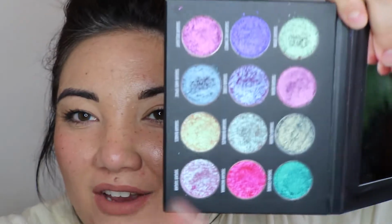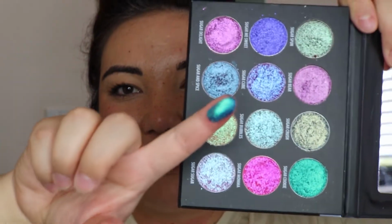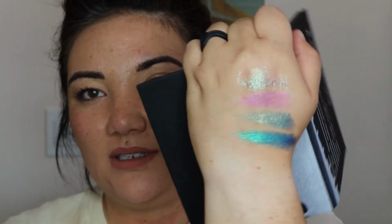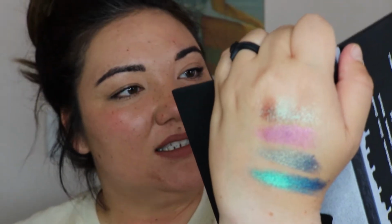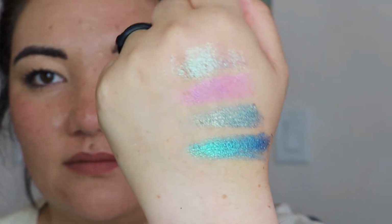This one's Sugar Cookie. Oh my gosh, that looks insane. When I look in the monitor right now, it looks teal, but when I look at it in person, it looks like this dark blue. Teal, dark blue shift. Like mermaid vibes. Hello. So beautiful. Is this not gorgeous? And this is just the first row. We've got more to go, guys.